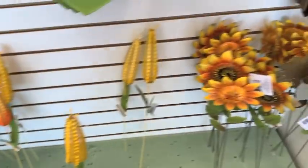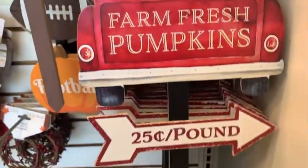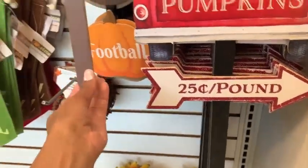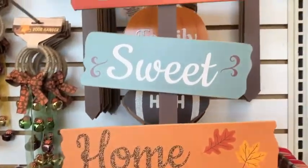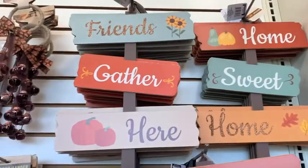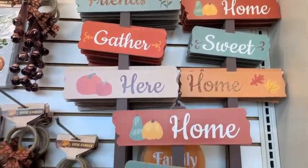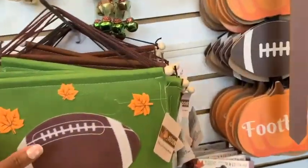They had these picks in the corn and the flowers. Those are a repeat from last year. They had more red truck signs. That was a really cute pick they had. And then, oh my goodness, I loved, loved, loved these, and I love the colors they were. The home sweet home and the friends gathering here.